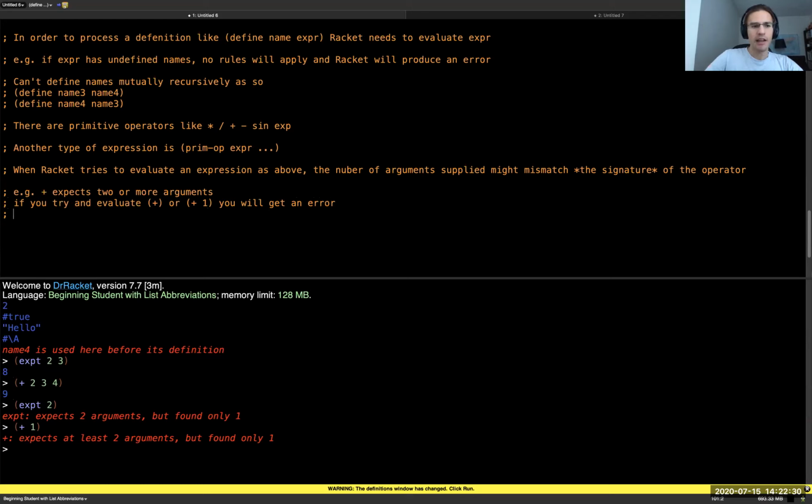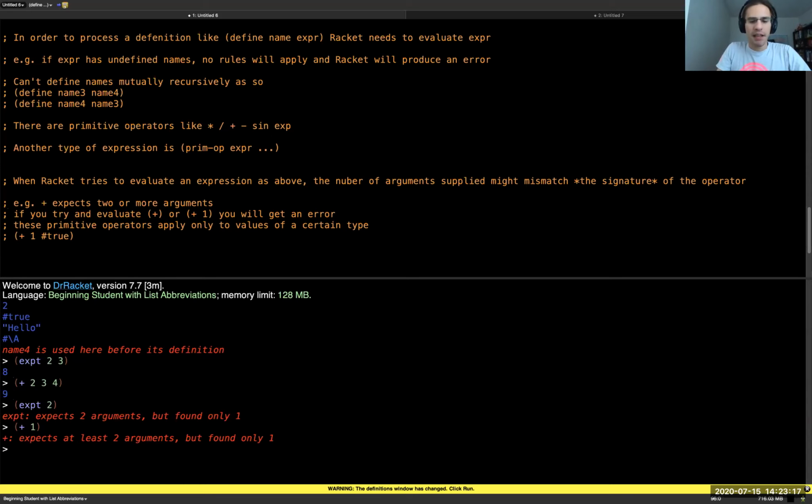Similarly, Racket's primitive operations apply to values of only a certain type. So for example, if you try and add 1 to a Boolean, you get an error saying that it expected a number, but you didn't supply it with a number. So such a thing is called a procedure call.